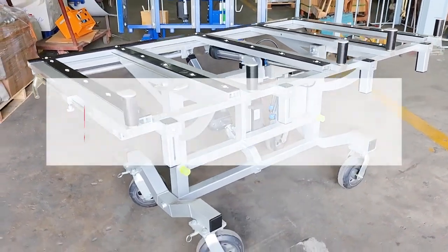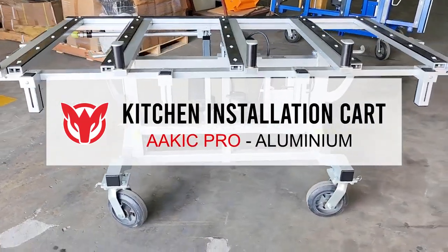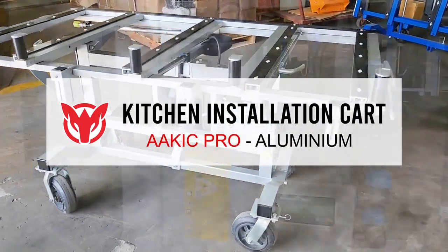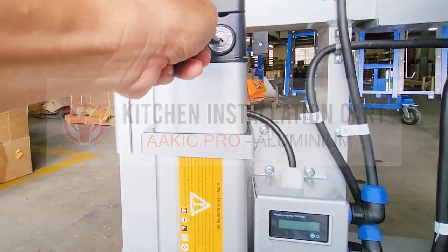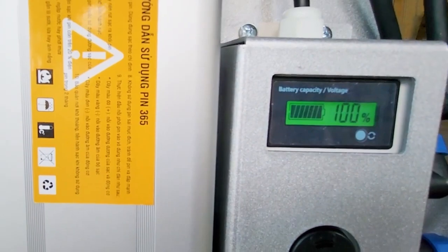With its innovative design, the Aardwolf kitchen installation cart revolutionizes stone transportation and installation. Its ability to lower, lift, and roll large stone pieces directly onto kitchen cabinets simplifies the final placement.